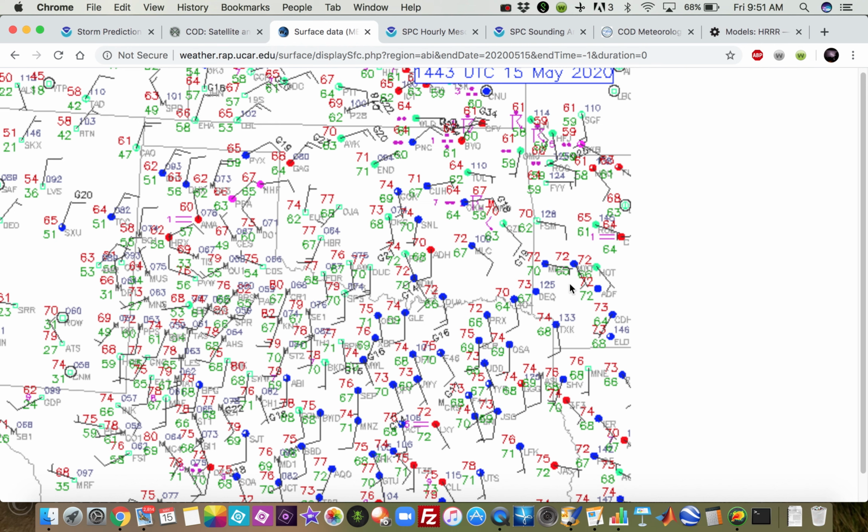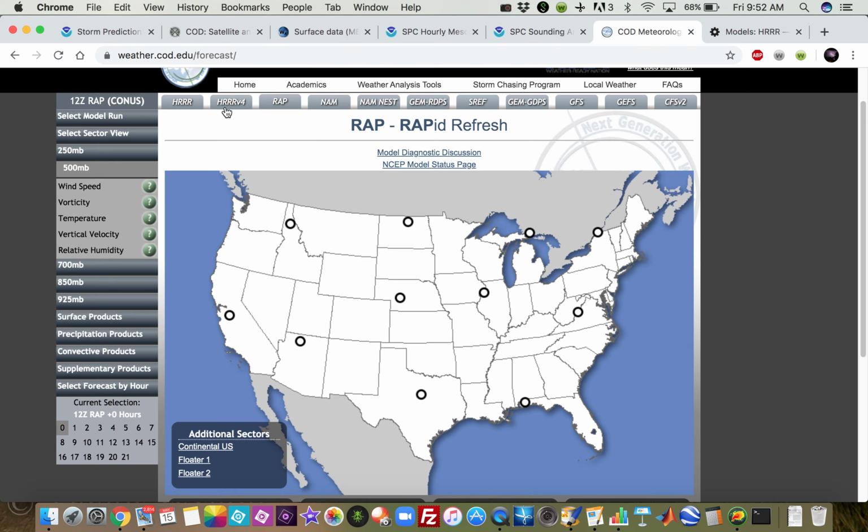But that is still the uncertainty. We still don't know what's going to happen. The models have been all over this morning, and they usually don't handle these kind of mesoscale features very well at all. So there is some evidence that this might stall. Models are showing, we'll take you to the wrap here.